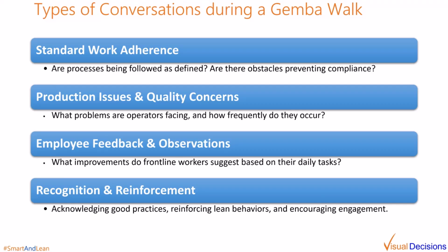Employee feedback and improvement suggestions are the next big topic. So, what would make the daily tasks easier or more efficient for those employees? Are there unnecessary steps in the different processes that could be eliminated? Do employees feel they have the right tools, the right training, and the right resources?